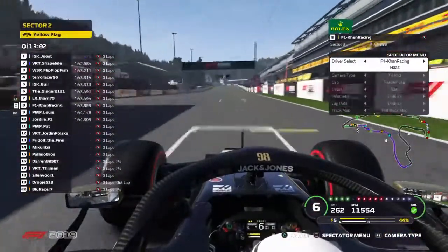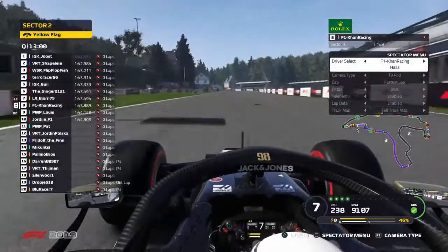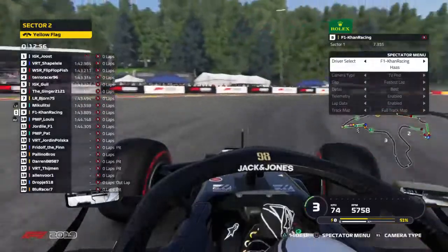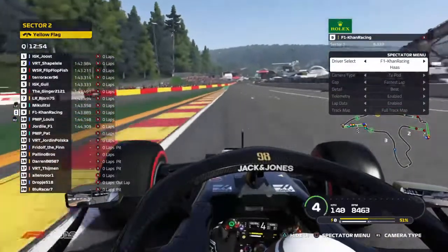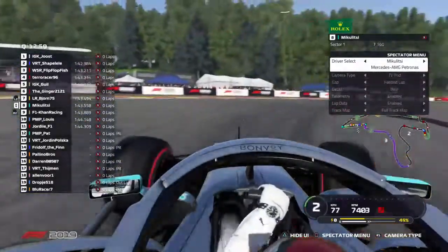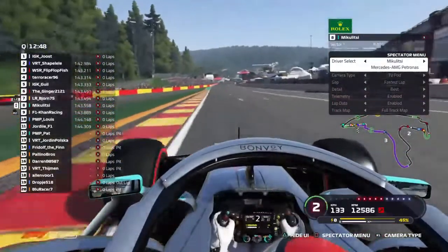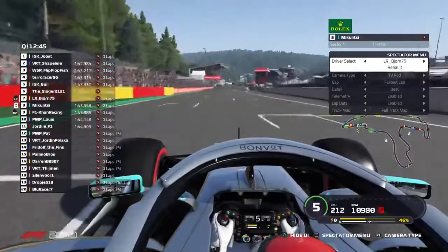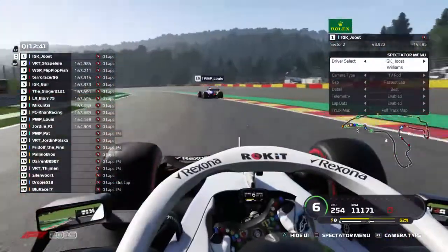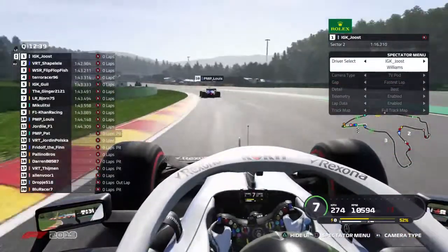He's going to do a 1 minute 43.8, so that puts him 8th fastest, ahead of PMP Louis Purple through the final sector, as that was Michalizzi just going 8th place with a 1:43.5, just about under a second off IGK Joost, who was the first man to set his time, and now he has gone quickest right now.